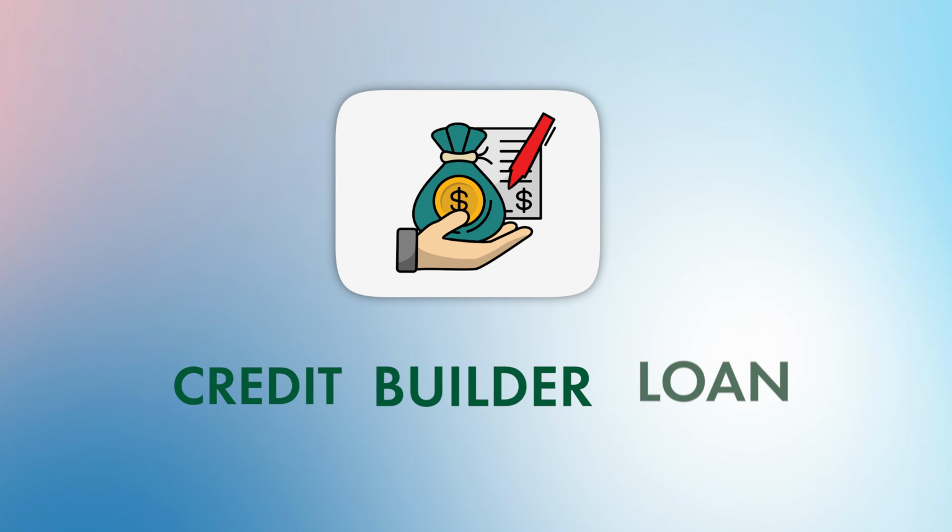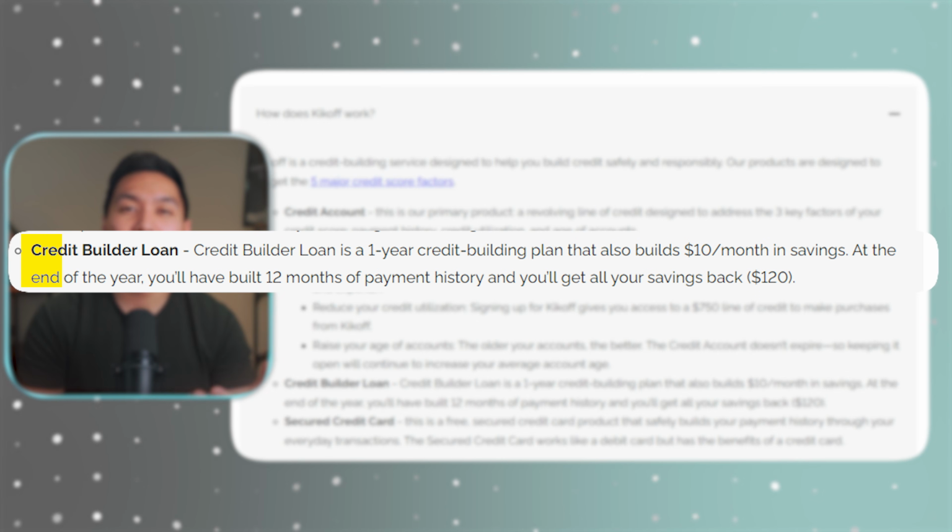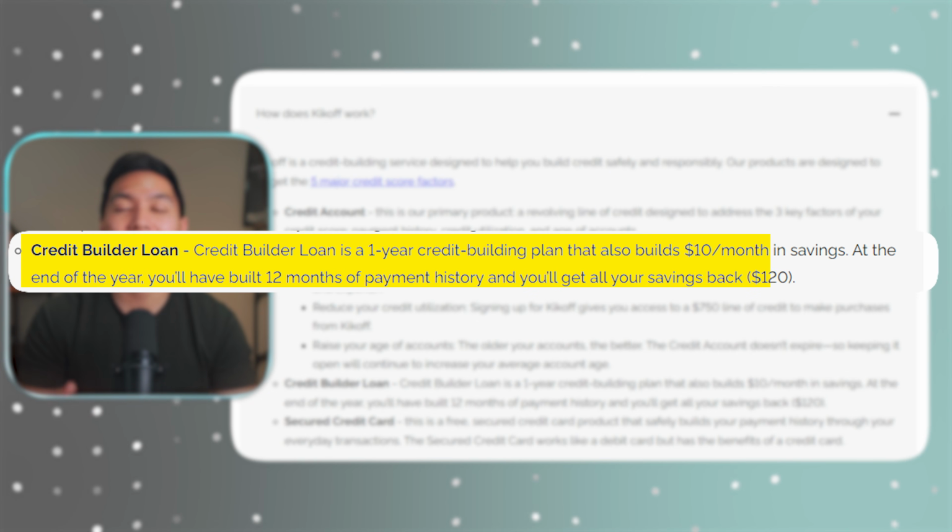Now, the optional add-on that you can get for either account will be the Kikoff Credit Builder Loan. Credit Builder loans are nothing new. They've been around for a long time. Essentially, it is a loan that helps you build an installment line of credit. For $10 a month, you can set aside that amount for 12 months, and at the end of 12 months, you get that money back. So essentially, you're just paying yourself to save at no additional cost.